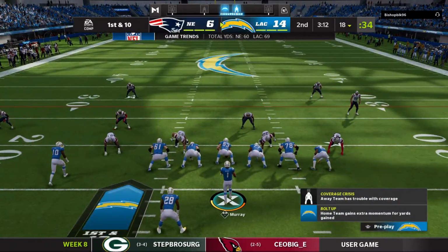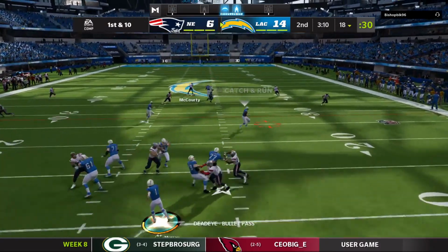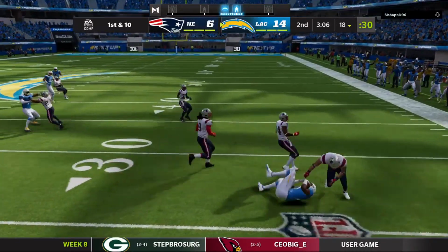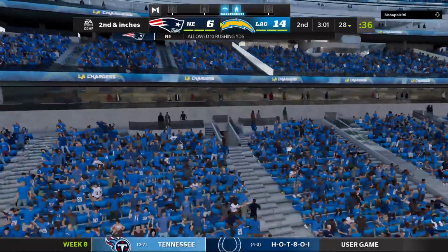So from inside the 20, here's 1st and 10 at the 18. Murray trying again after the pick six. He's got this one completed to Mims. And that's good for a pickup of 10 yards. And that'll bring up a 2nd and just about a few inches here.